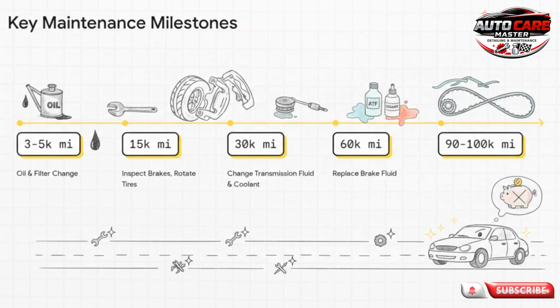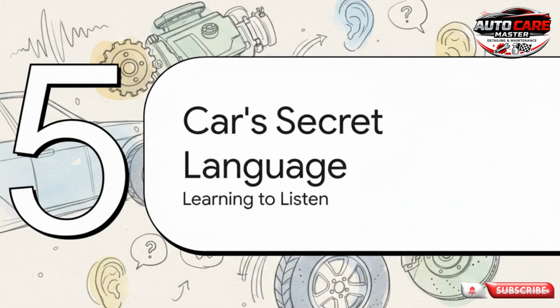You can think of this timeline as your personal roadmap to 200,000 miles, and it is really not that complicated. It all begins with the most important thing, regular oil and filter changes. That is the lifeblood of your engine. Then, as you hit these other milestones, you take care of other critical components, your brakes, your tires, your transmission fluid. Every one of these is a small, proactive investment that prevents a much bigger, much more expensive problem from happening later on.